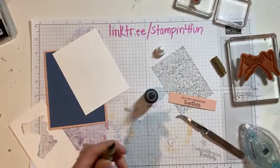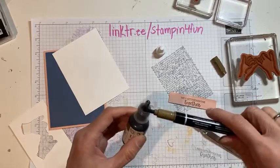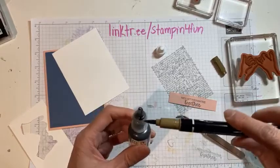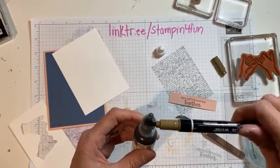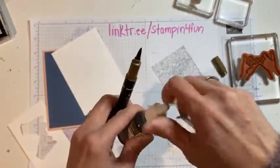Okay, I need my Kleenex. Okay, so anything that's left over, I just pick it up because, you know, maybe I can just soak up some of that color there, make it a little less messy.